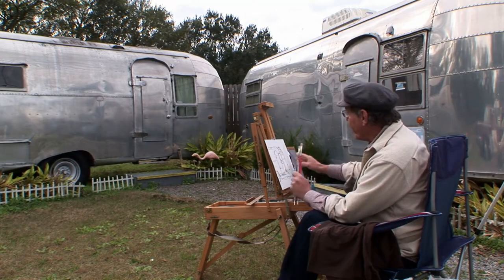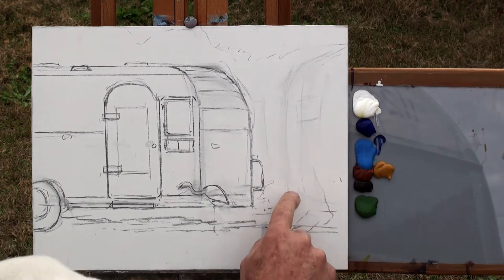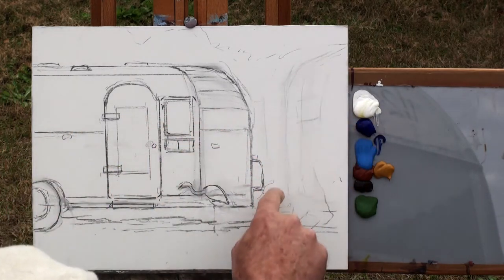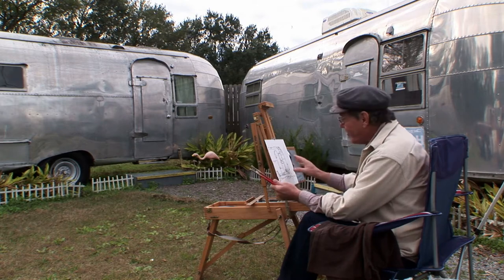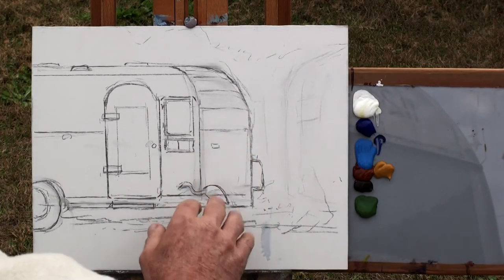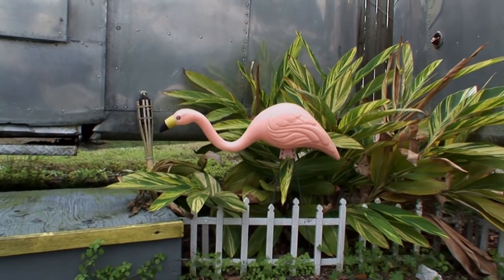There's two RVs back here. I started to play with the composition a bit and place this other Airstream in here, but I think one is enough. When the second one was in there, it almost looked like maybe a train cars connected together. So I think just one, I'll feature just one of these Airstreams here. And of course, we've got the obligatory flamingo here, which adds a really nice touch.